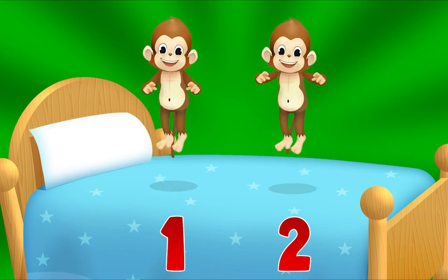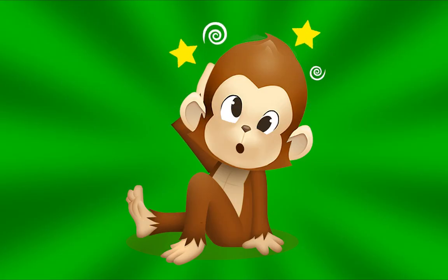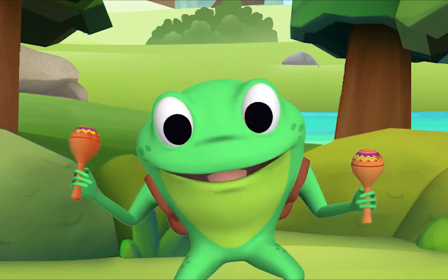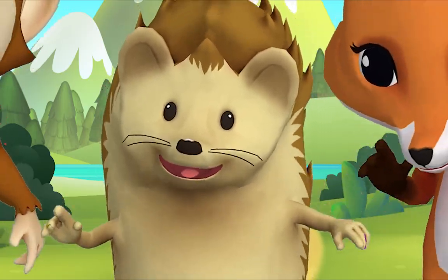2 little monkeys jumping on the bed. 1 fell off and bumped its head. Mama called the doctor, and the doctor said, "No more monkeys jumping on the bed."